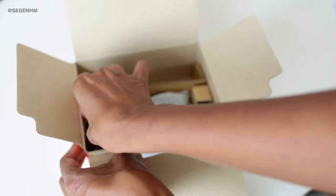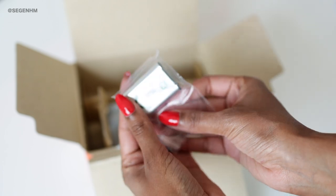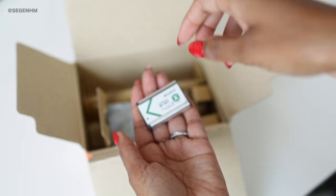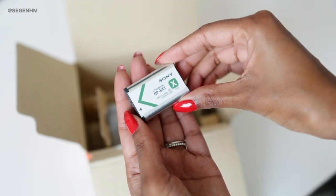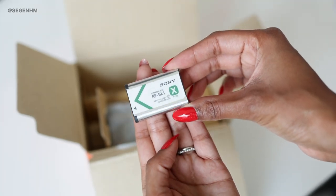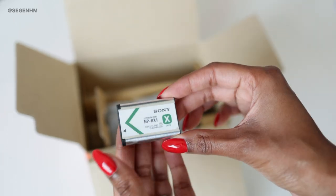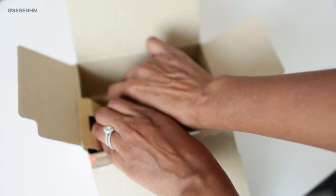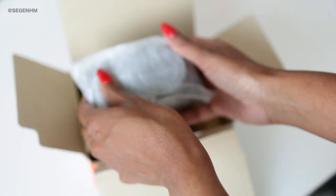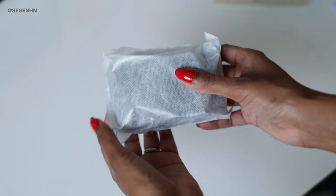And on the side here, we have the battery, the Sony battery. This is very similar to the Canon battery that I had with my Canon G7X Mark II, but I feel like I'm gonna end up having to buy another one of these. I just know it. But this is what the battery looks like. Super light battery. And then the moment we've been waiting for, our beautiful box up to the side.